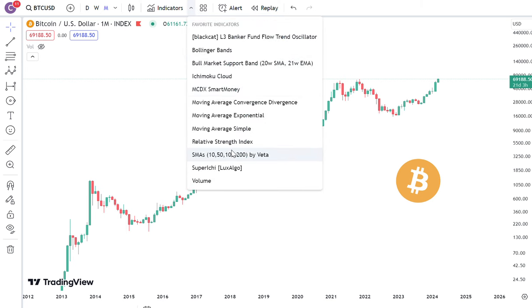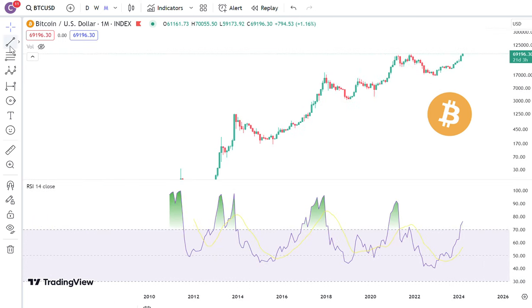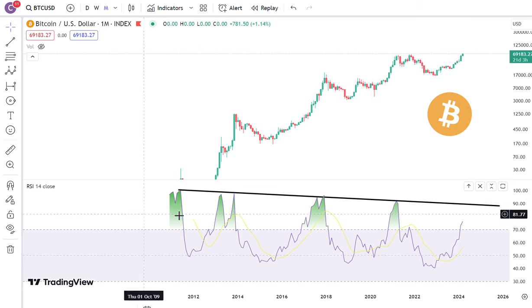Some other people also look into this trend line here on the monthly for the RSI. If you pull all the way back here, there's a trend line that people draw all the time from the top. Presumably, if the monthly RSI hits around like the 80 to 89 range into the top of this trend line, that could be where it tops. By the time it gets there, price could be a lot higher. But this is just an idea.